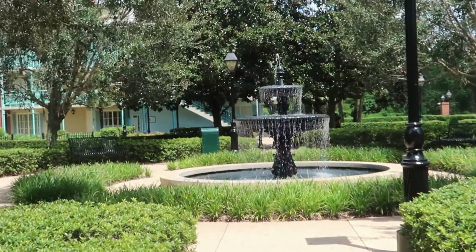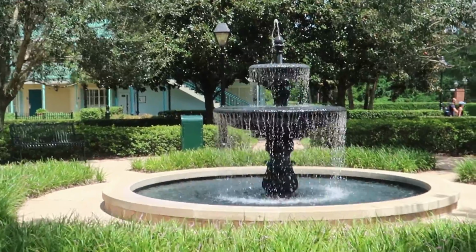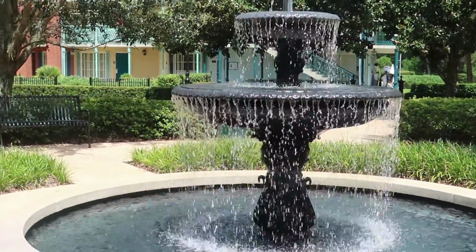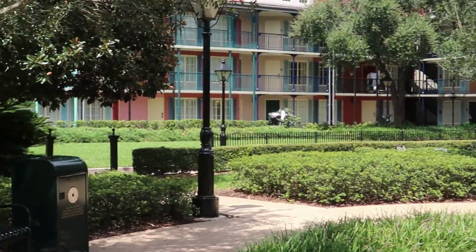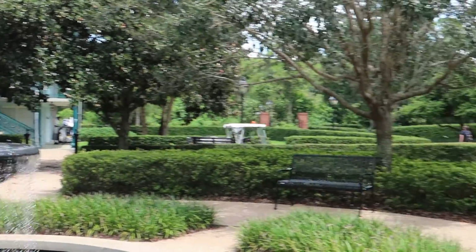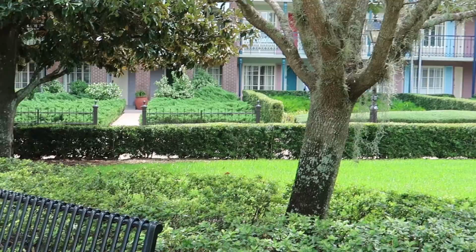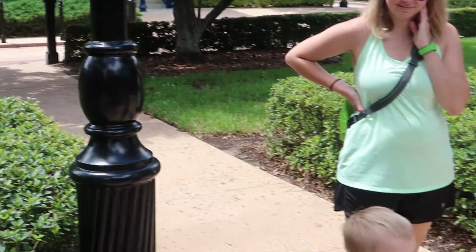So here's a fountain here in the middle of the courtyard. It's just gorgeous. It fits so well here in the theme of Port Orleans French Quarter. Just absolutely awesome. We got a couple of benches here, and again, like I'd mentioned, the landscape is just on par and absolutely amazing for a moderate resort. We couldn't be happier.